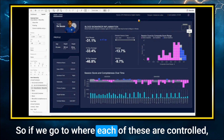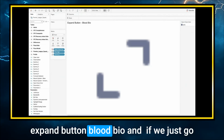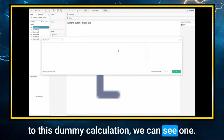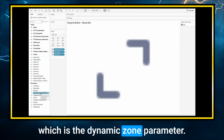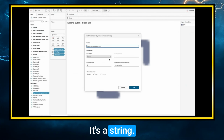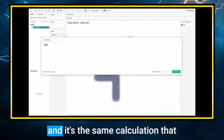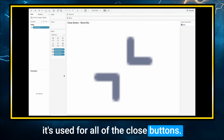So if we go to where each of these are controlled, you can see here, this is the button called expand button blood bio. And if we just go to this dummy calculation, we can see one. There's also a parameter used here, which is the dynamic zone parameter, that also set a string. And if we just go to close button, you can see it just uses close here. And it's the same calculation that's used for all of the close buttons.